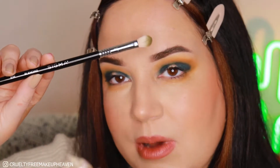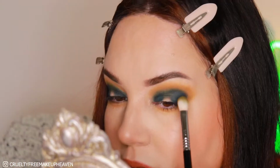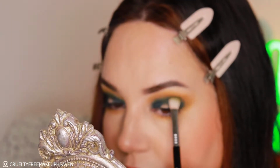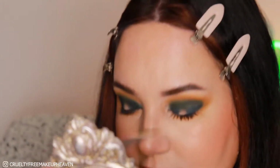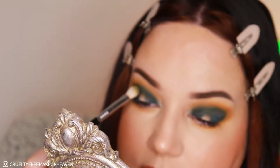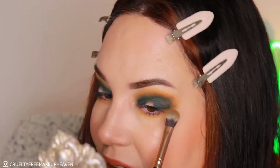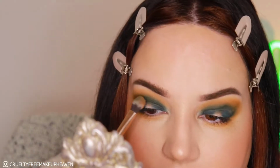Taking my Sigma E25 again and a little bit of that Fiddlehead. And then again pressing this here, and I'm not going higher than the darkness anymore. I'm not doing it on the transition, but literally where the dark colors end. Let's take Puffball again. I really like how these shades work together.